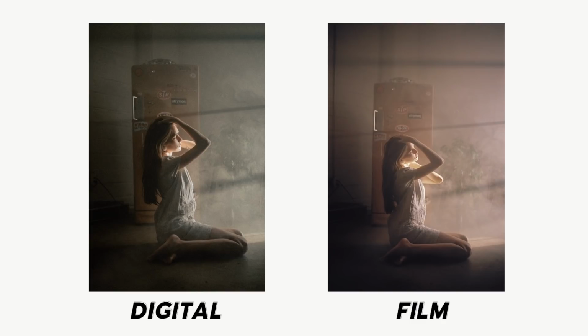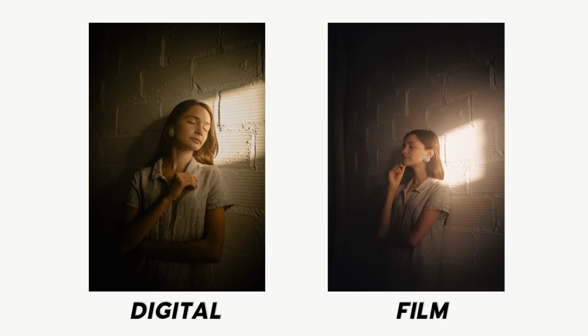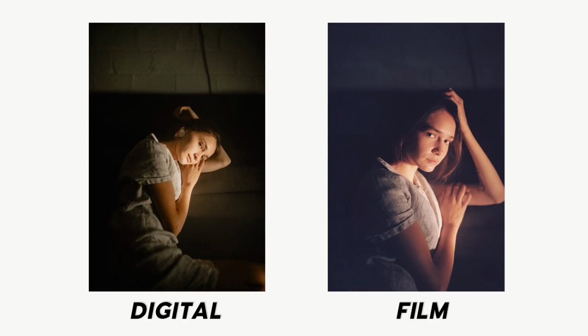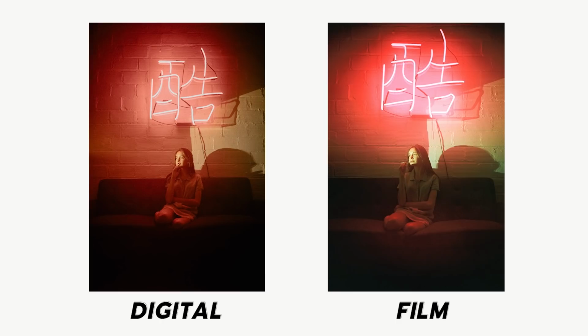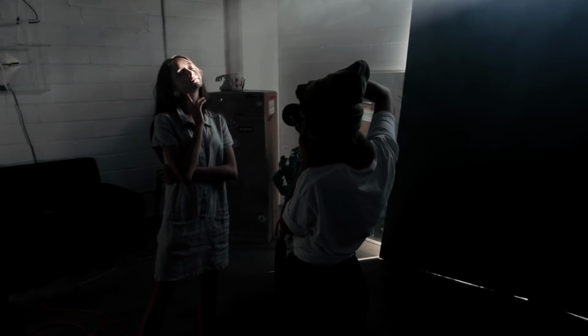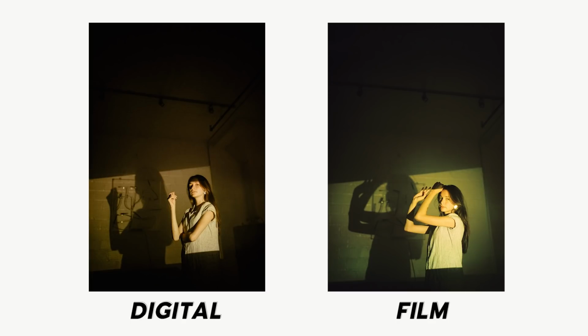The goal with this shoot was to shoot digital versus film, so that anybody who wants to venture into film from digital can have an idea of some of the differences. And then Rachel also used a projector to mimic that stream of light from the window, but this gave us more control of where it was pointed. So that was a really fun shoot to play with light.